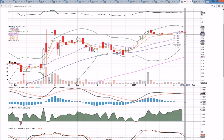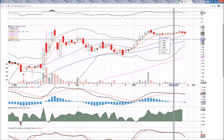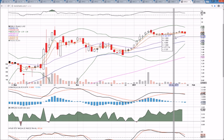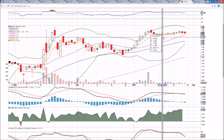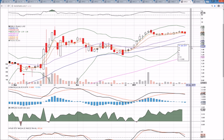So if I were looking for an entry here on MJN, there's 2 styles of a trade. I could make a trade based off support, where let's say I make an entry at 177, 176, and then I put my stop loss below 175. I could put it at 173 to give a little bit of wiggle room, and losing that level would be a clear lower high and then a lower low.